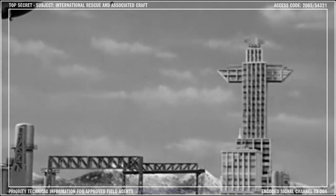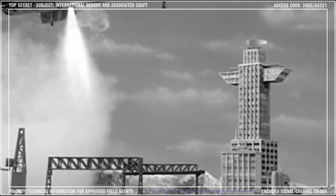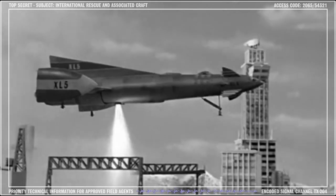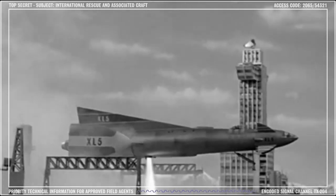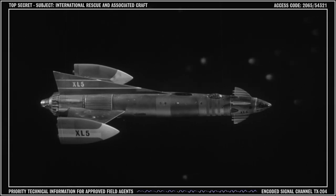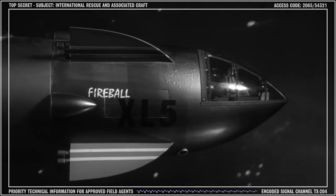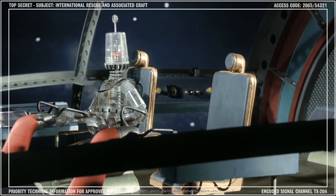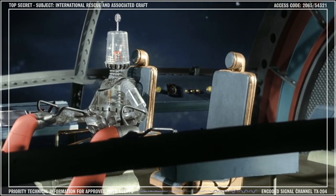Returning to Space City is a much simpler process. XL5 is brought into a hover position above the landing apron and descends on its powerful landing thruster. Conditions on board Fireball are very comfortable, but then they gotta be. We can be on patrol duty for months at a time, and the ship is designed with this in mind.